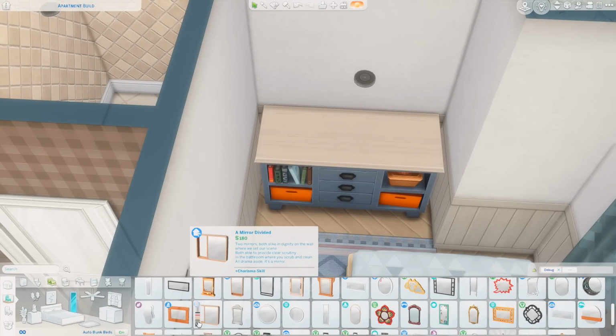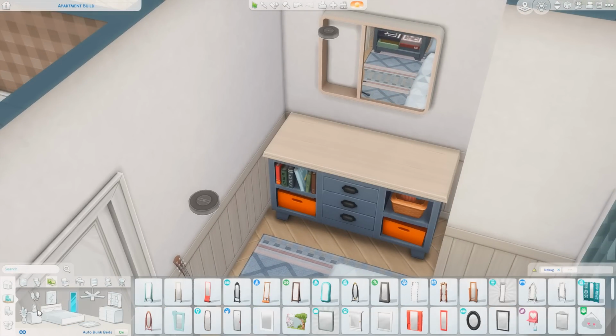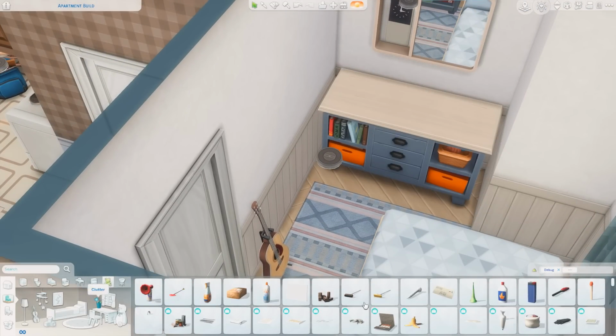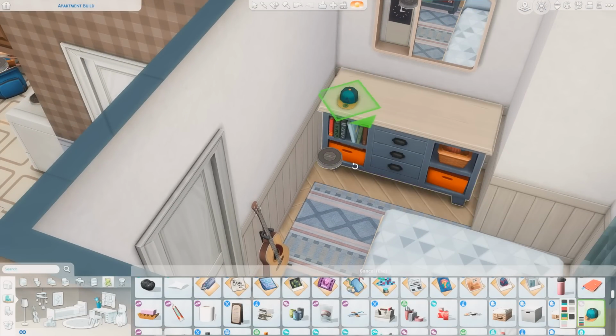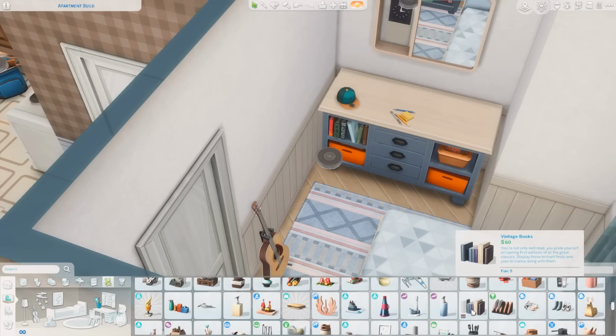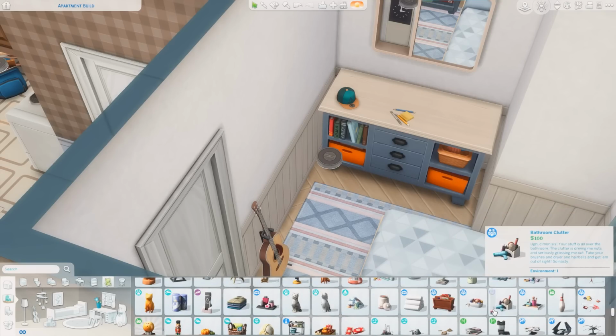I ended up adding this mirror from the Dream Home Decorator pack, and it has a gap on the side, so I thought it'd be really cool to add this clock in there, so it's kind of like a built-in feature. And then just getting a couple of pieces up on the desk. Something about that hat, I was like, this sim owns this hat. They wear this hat everywhere. This is their hat. And I don't know why.